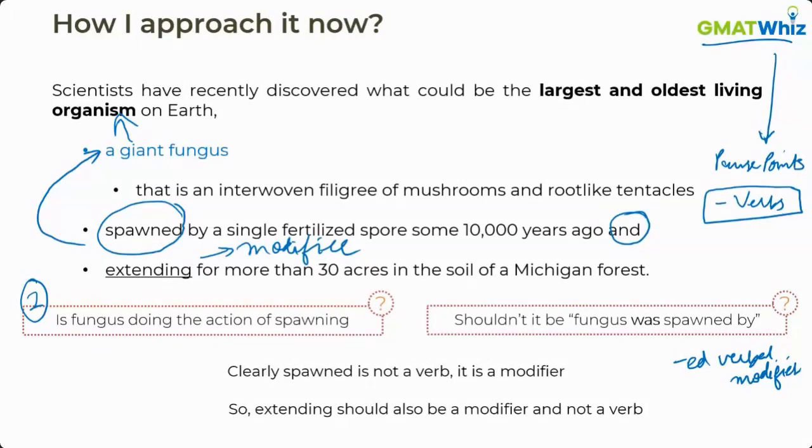The step that you need to do is ask whether the subject is the doer of the action. That is what we are asking here. Is fungus doing the action of spawning? And I want Amrita and Rajdeep to focus on this part. The action is not done by fungus. You'll understand why I'm saying extending is a modifier. A giant fungus spawned by a fertilized spore. This spawned is basically not denoting an action done by the fungus. It is an action done by the spore on the fungus.